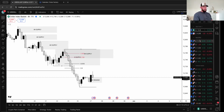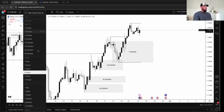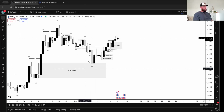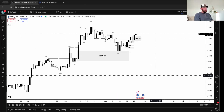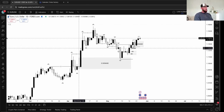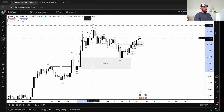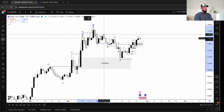So that is the US dollar. Going into Euro USD, we can see that the market has obviously had this bullishness away from here. So let's just pay attention to what's going on right now. You can see that the market was clearly having that uptrend. We were creating higher highs, higher low, higher high, consolidated. This should have been a higher low that created a higher high. It failed to do that.